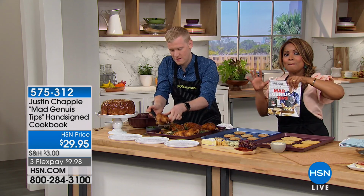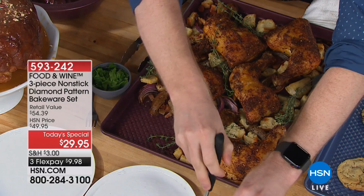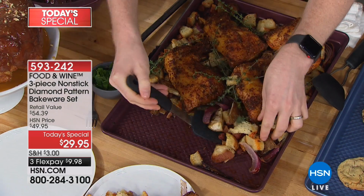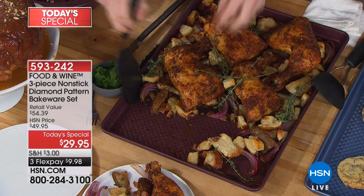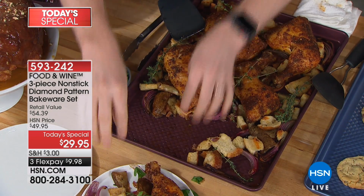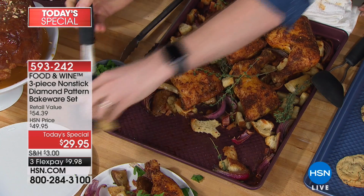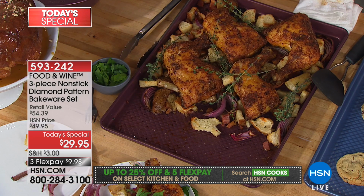But I want to get to bakeware just for a moment, because this is our today's special. And a lot of you have older bakeware, or bakeware that has warped, or that has bent, or has buckled, or doesn't release the foods as easily as you'd like. And so we went to the experts of Food and Wine. You are the culinary director there, and you guys are testing foods and recipes and products. This is what you do day in and day out. You're testing for quality. You know what people like, what works, what doesn't work. So you wanted to bring to us exclusively to HSN bakeware that is designed to give us beautiful results.